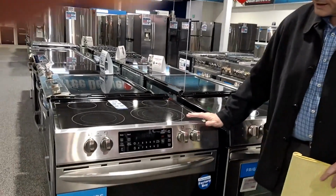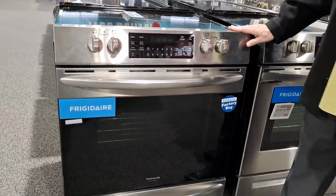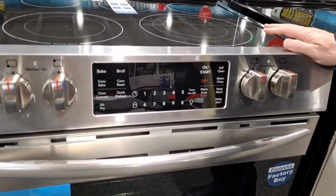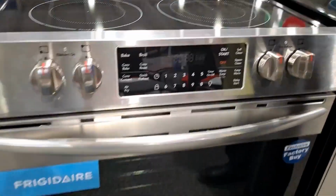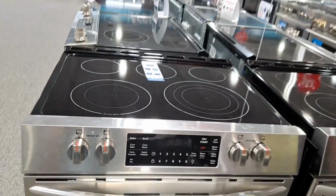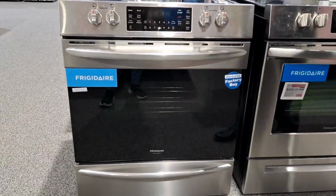So this one is actually very similar to the second one, except it's in the form of another built-in. It's still got that edged handle. It's still got smudge-proof stainless steel on it. It's still got the 10 key, so you can put in precise temperatures and precise times. It's got expandable burners at the top. We've just seen that. It's got all the same features on the inside. It's the last one we just saw.